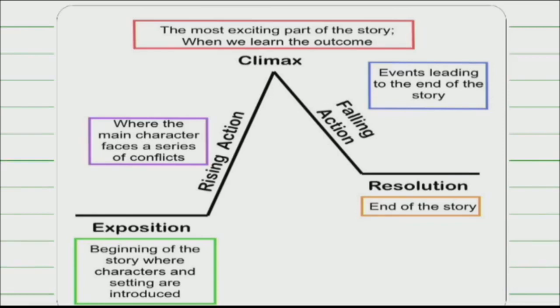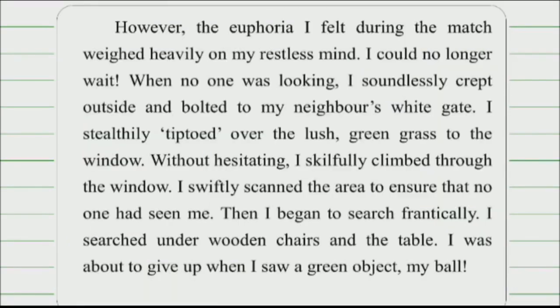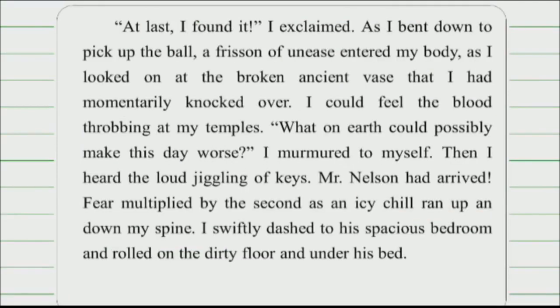So here we're looking to see where the main character faces a series of conflicts. We haven't yet come across where the conflicts are arising. So we can move on here.